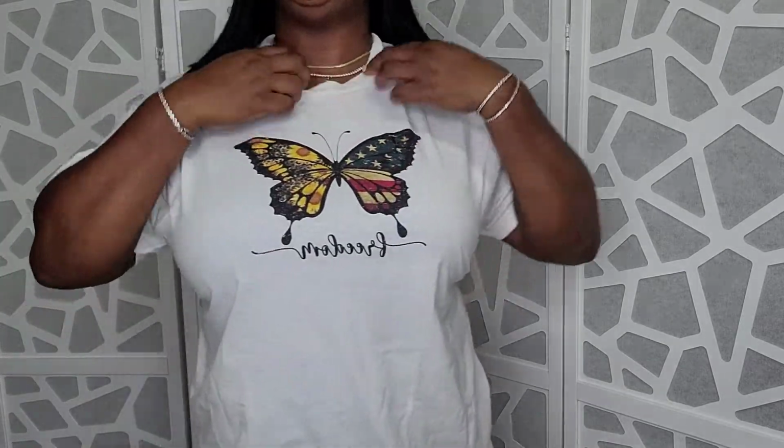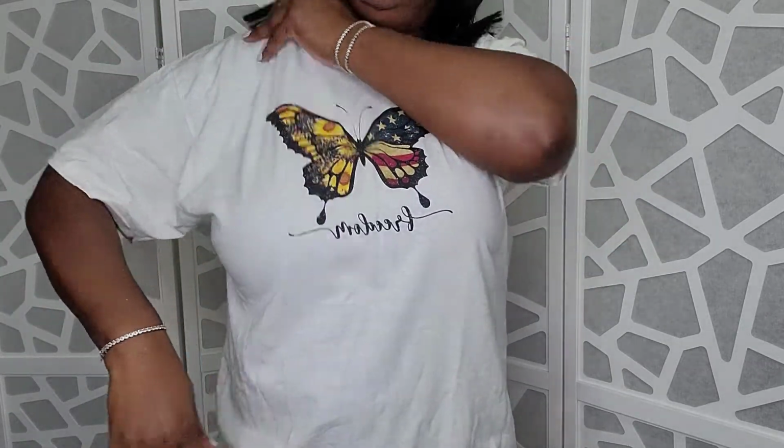Okay, so the fit is good. What I would usually do is, I'm not a fan of crew neck, so I would take a pair of scissors and just cut right down the middle. It'll probably meet the butterfly right here. But this is the fit of the extra large, and you see how the butterfly is sitting.